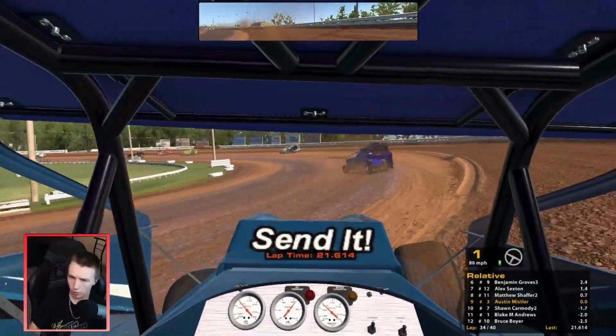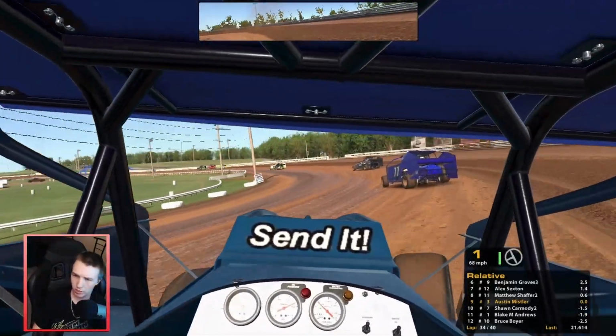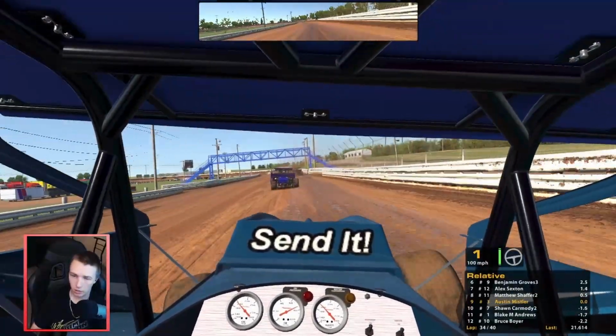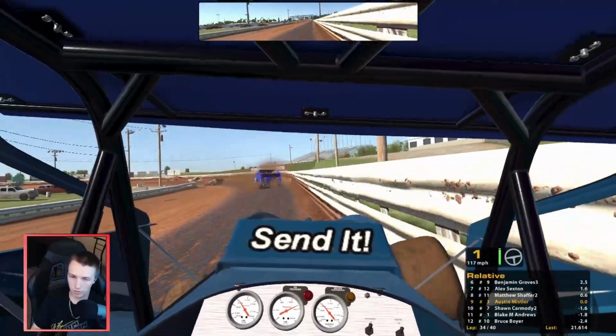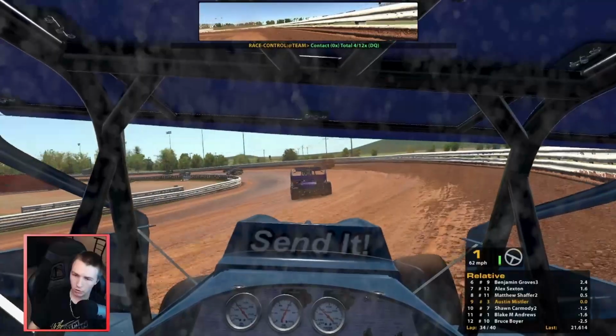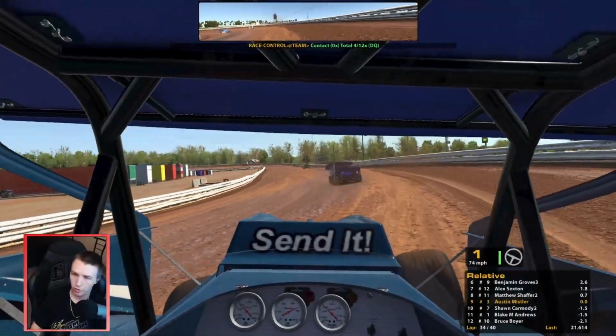I am wondering how much my left front damage is affecting me at this point, because it could be a decent bit, honestly. I don't know. Oh, I got in the wall there. Not what I was wanting to do. I was just trying to enter 3 and 4 high for the grip.